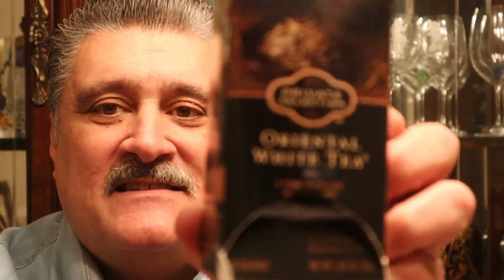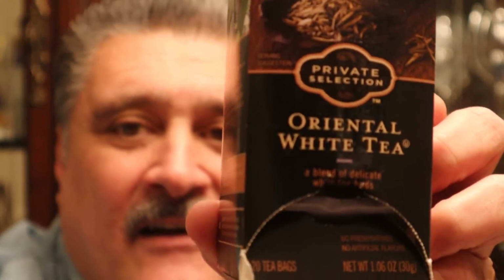What kind of a tea do I have for you all today? Let's see what we got here. All right, Private Selection Oriental White Tea. It is a blend of white tea buds, and let's see if there's anything interesting. Grown in Fujian, China.